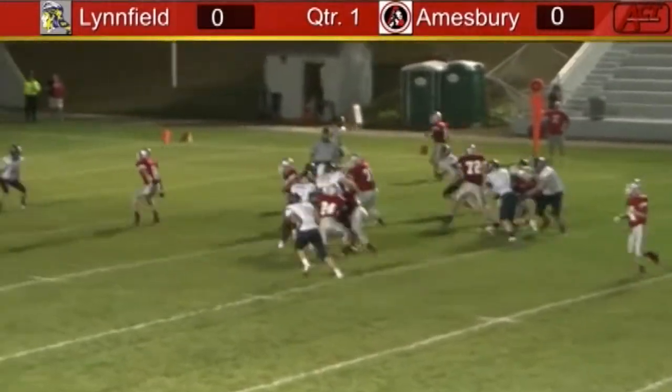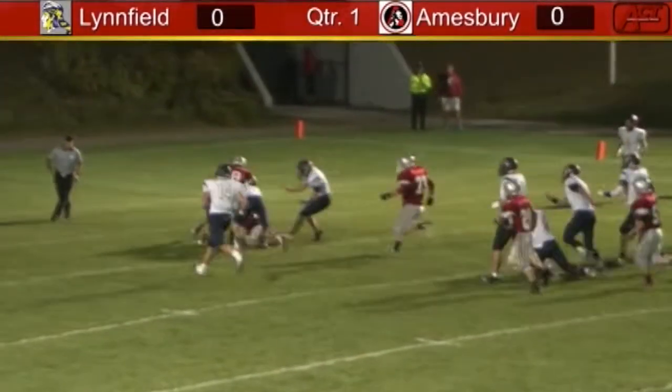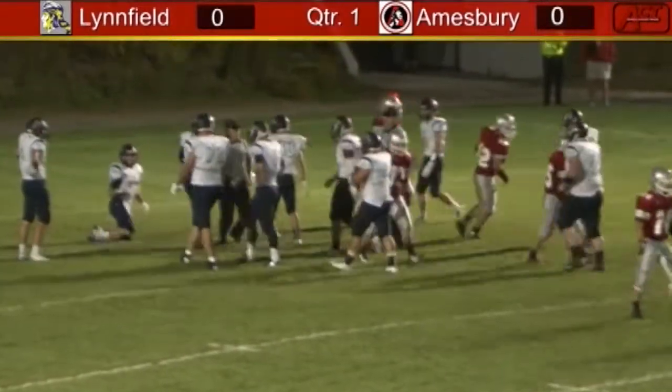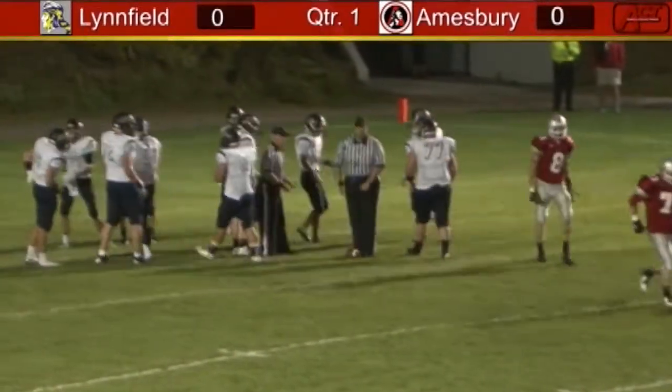Doucette gets the handoff right up the middle. Doucette going, still on his feet, still going down inside the 10 to about the 5-yard line for the Indians. Beautiful run. Right up the gut.